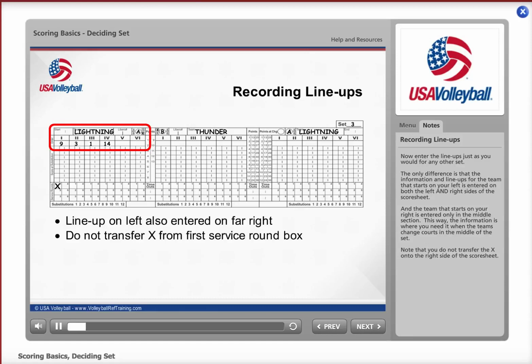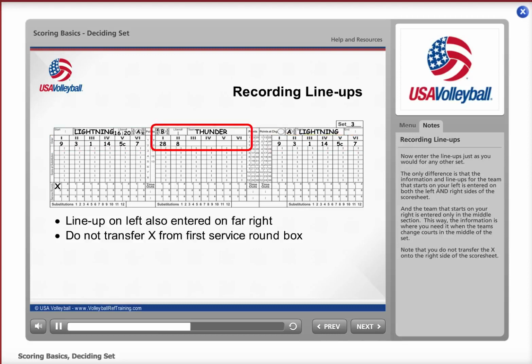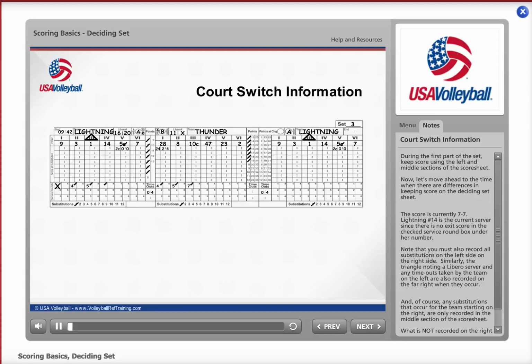Now enter the lineups just as you would for any other set. The only difference is that the information and lineups for the team that starts on your left is entered on both the left and far right side of the score sheet, and the team that starts on your right is entered only in the middle section. This way, the information is where you need it when the teams change courts in the middle of the set. Note that you do not transfer the X onto the right side of the score sheet. During the first part of the set, keep score using the left and middle sections of the score sheet.